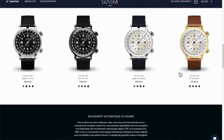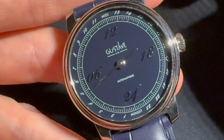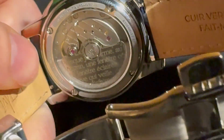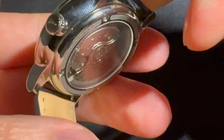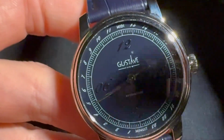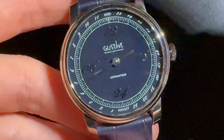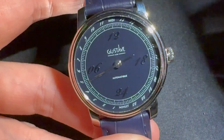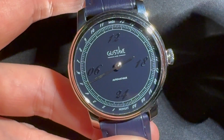Today they decided to do this Paul 24-hour single-hand dial using the new Miyota 1975, which is a GMT movement that has been adapted to be a 24-hour dial single-hand in this small case size. Quite wearable and quite an interesting proposal.